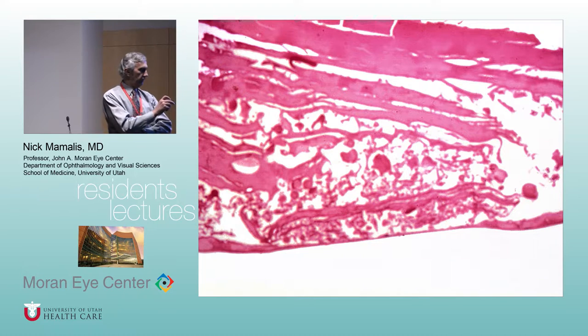And this shows you severe liquefaction of the cortex. So you've got these fibers broken up, little globules, and then you've got just fluid, basically, liquefaction in there as the cortex breaks down.